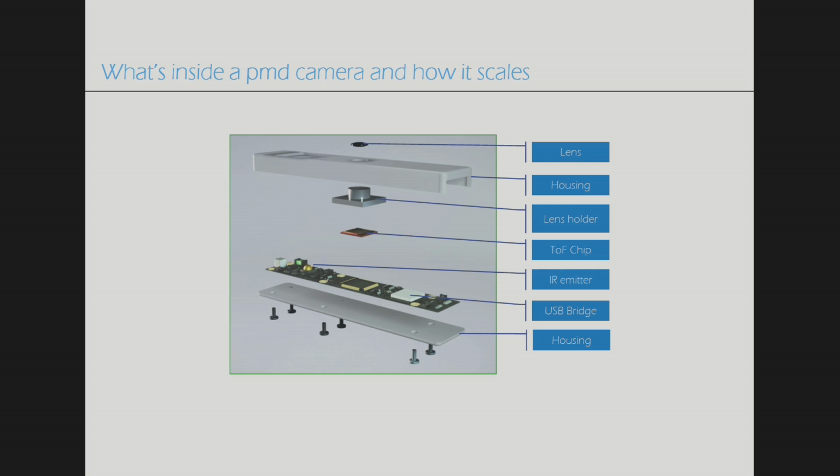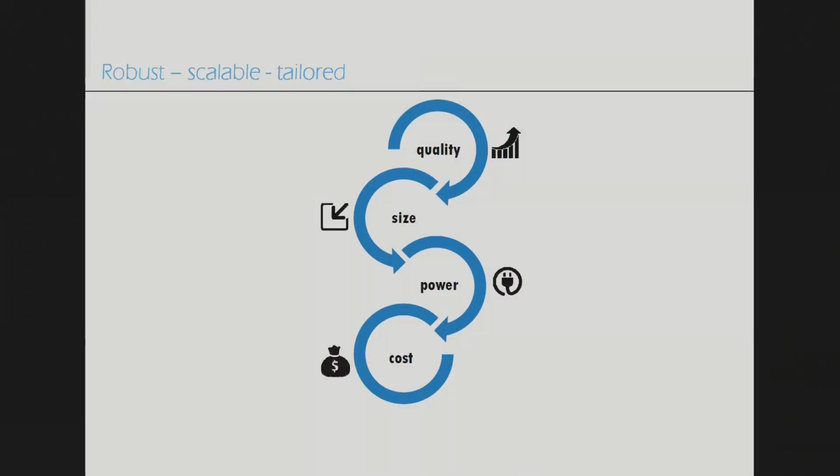We use different fabs. We use different process nodes. The smallest process node we are in right now is 180 nanometers. We can also go down. There was not a reason to go down so far, but maybe that will change in the future when the pixel resolutions go up. And then we have the USB bridge, a little bit of a housing, and this is what we ship in numbers of like a few thousand a year to customers, universities that want to start to play, at least with our technology. So again, it is very robust, scalable, tailored, and that's the reason why it can be used so well in very different applications.